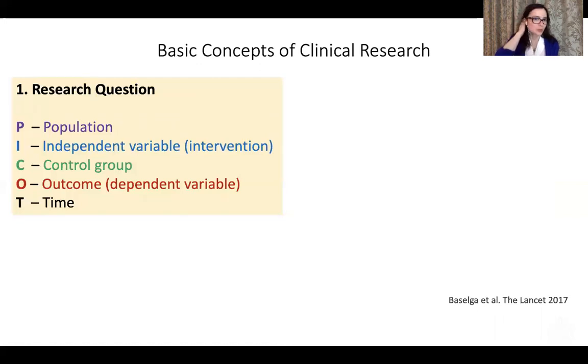It's well known to everyone that the development of a research question is perhaps the most important step, because if you have a strong research question, you can produce important results regardless of the positivity or negative correlation of variables. Here we have the famous PICOT acronym for the development of the research question, in which you must define from the beginning the population you are going to study, your intervention or independent variable, your control group, or the comparison with the target population, your outcome or dependent variable, and the timing in which your experiment is going to be measured.